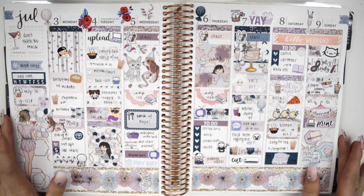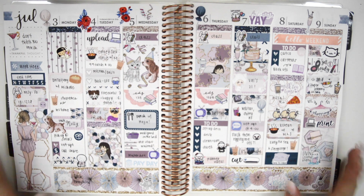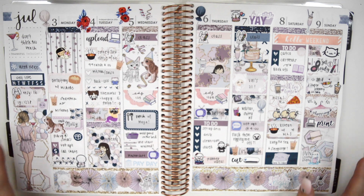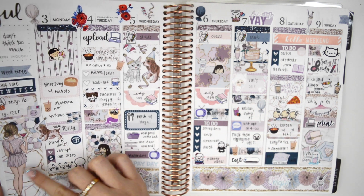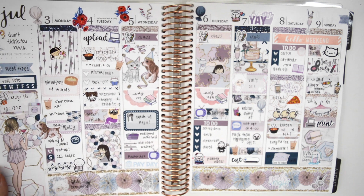Moving along, this is a birthday spread from Wild Summer Designs, and it's my sister's birthday. She turned 21, which was very exciting. She finally can go to happy hours with me. So I used this birthday kit with the girl here at the side. This kind of looks like her, and she loves to wear little rompers like that and holding a little martini, so that's why I used that for her.